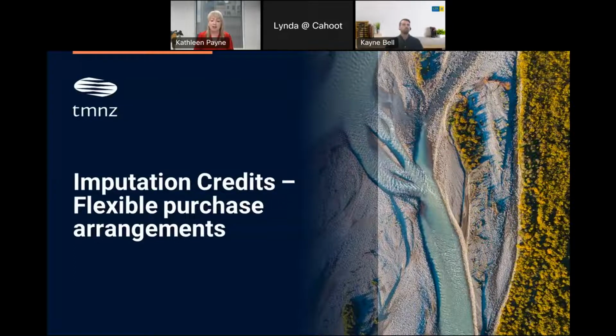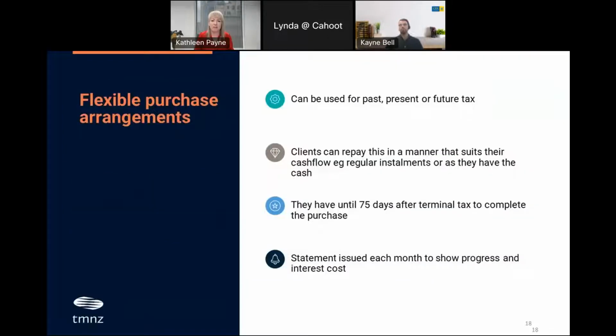So there's lots of different reasons that these are flexible. It basically is saying, instead of paying tax to the IRD when they say you need to, you pay it when you can, at the dates when your cash flow actually suits. So let's have a look at what this means in terms of the ICA entries.